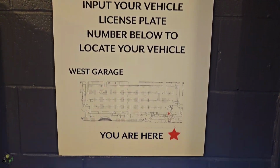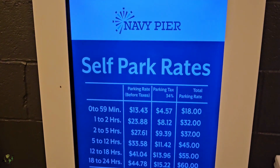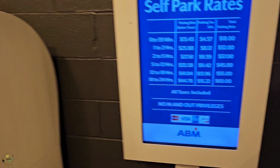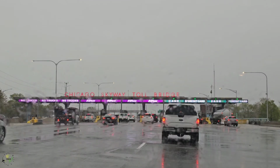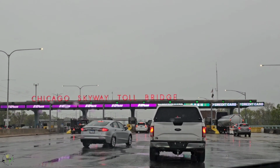I love that they had this kiosk. This is my first time ever seeing one where you can type in your license plate number. It will show you where your car is if you forgot where you parked. Here are the parking rates for self-parking. And then these are the kiosks that you use to pay for parking. Now, if you forget to bring your ticket inside of the Navy Pier, you can pay with a credit card when exiting the parking garage.